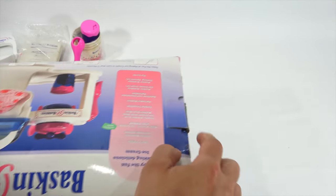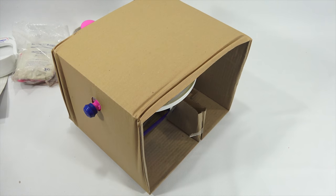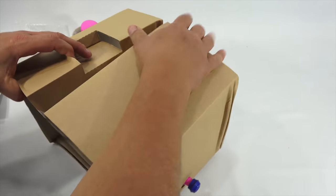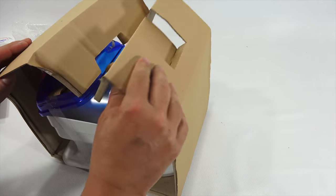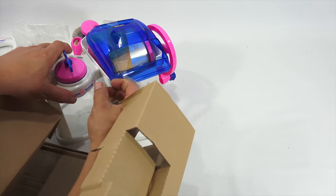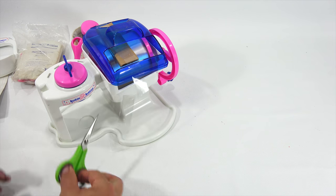Okay, looks like this might be an issue with the way this box is. Let's push it out this way. Okay. Looks like the rest is all ready to go. Oh, there's a little piece of tape here. Okay, so I'm not going to do any real setup just yet, because I want to wash it. That's kind of the first thing I always do. Well, this looks like it's got to get cut. Surprisingly, there isn't much to set up. It looks like it's all together.